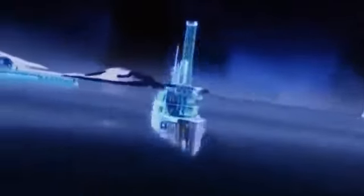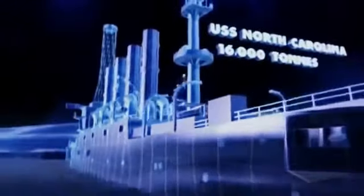To understand how the Nimitz became the most powerful warship ever built means traveling back to 1916. Almost as soon as people learned to fly, the US Navy saw the potential of launching warplanes from the deck of a ship. That ship was the USS North Carolina.